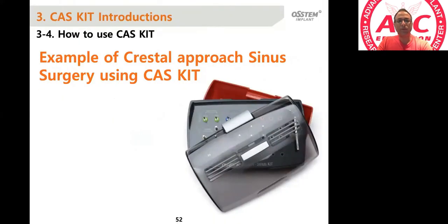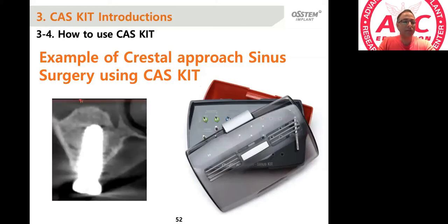Okay, so those are generally the components. Now let's go through an actual case example of how we're going to use this in real life. In this case, the residual bone height you're seeing right here on the post CT was 1.5 millimeters. That was 1.5 millimeters of bone that was there before, and I added 3 cc's of volume, and we added 1.5 cc of bone in this case. It's pretty amazing what you can get with this kit.